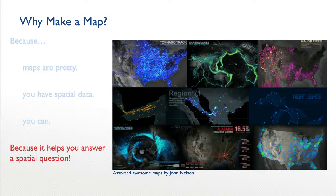The reason that you make a map is because it helps answer a spatial question. Before you start any mapping project, figure out what that question is and how a map is going to help you answer the question. And then make it look awesome and informative, just like the set of maps that I'm showing from a cartographer by the name of John Nelson. John's one of my favorite cartographers, and I think he designs really creative, amazing, informative, engaging maps. And I think that you could say that these are all good maps because they're pretty and they have spatial data, but they're better maps because they really have spatial questions, and there was a good purpose behind each one of them.